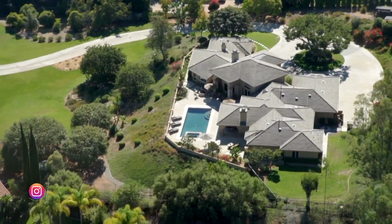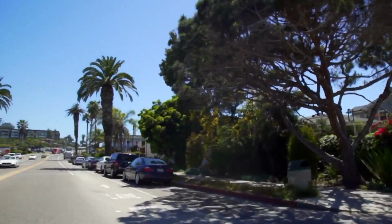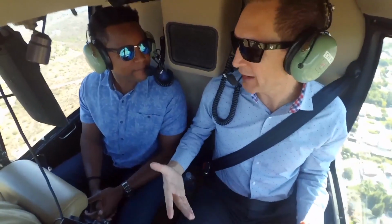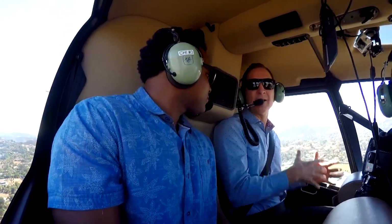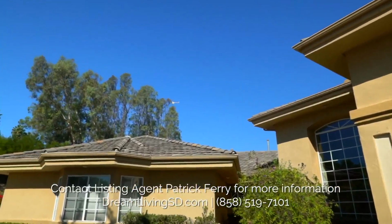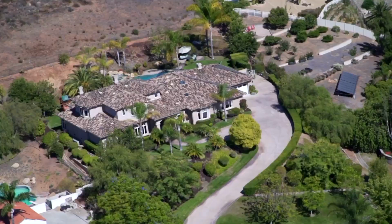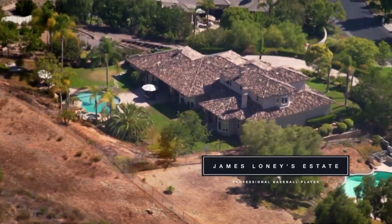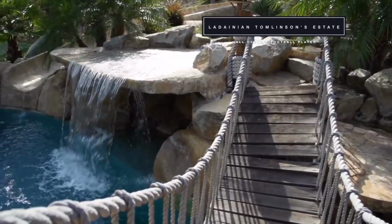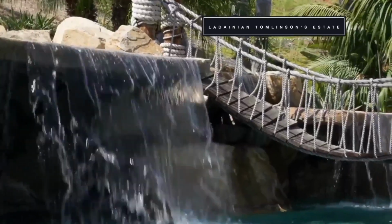You get that incredible privacy in a beautiful estate, and then you can just pop in the car and be anywhere in 20 minutes. Some of the more prominent families in San Diego tend to come here into Poway so that they can have the big estate, the privacy, with the incredible public schools. We've done so many different homes on the show, from James Looney, who lives here in Poway and plays for the New York Mets, to LaDainian Tomlinson, formerly of the Chargers, to a lot of your 5-star players. A lot of high net worth individuals want to live in Poway.